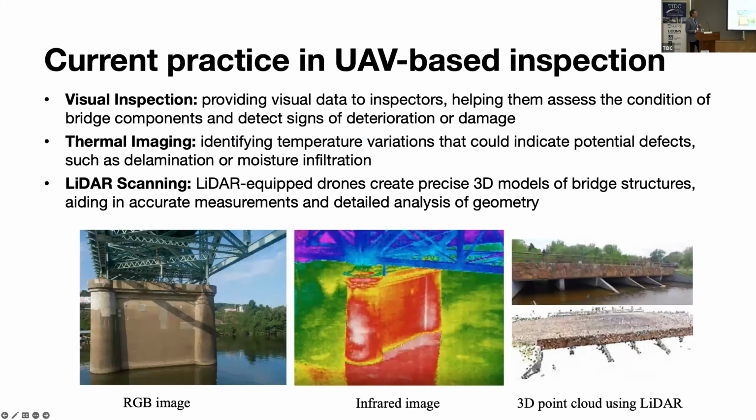So what is the current practice? That is, what are state DOTs currently doing in conjunction with their consultants? Primarily visual inspection. You can inspect a bridge very quickly, running a drone across it, and get, as I mentioned, very high-resolution data very quickly. That can be combined with thermal imaging, which gives you an imperfect idea of what might be going on underneath the surface of the material.